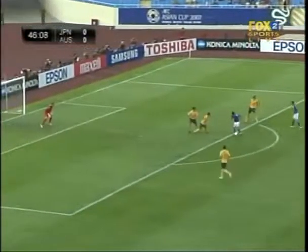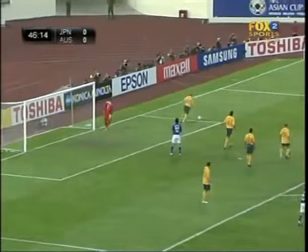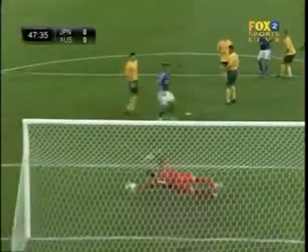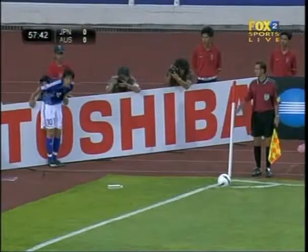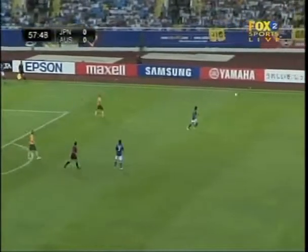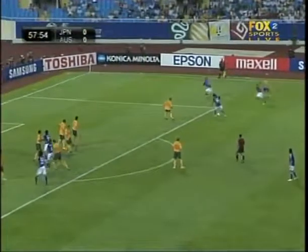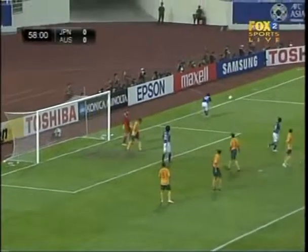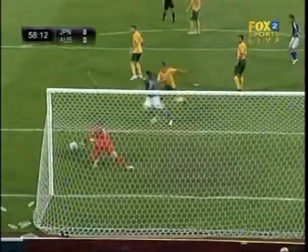Shunsuke Nakamura, more work for Milligan and Co to do here. Kengo Nakamura, good save with the left hand from Mark Schwarzer. First real clear-cut chance from Kengo Nakamura. Easily away by Brett Emerton. Picked up by Kaji. Now Takahara. No closing down, and he gets a shot in, and Schwarzer doesn't hold it first time. It's a goal kick, but despite the wry smile, Schwarzer and Australia a bit fortunate.